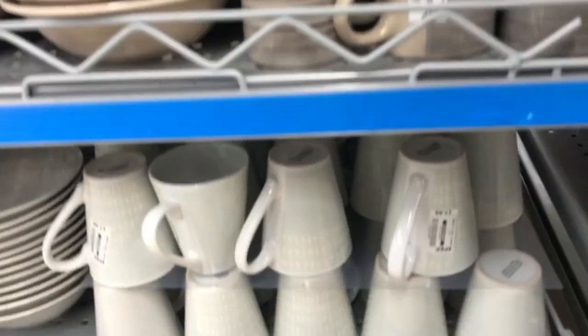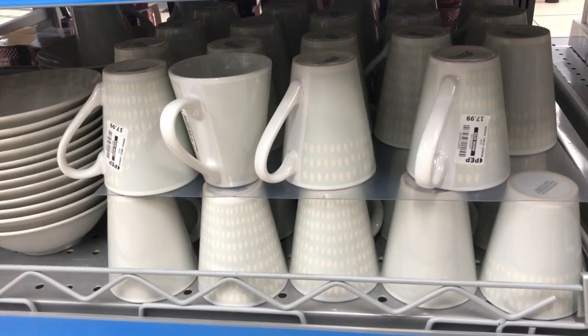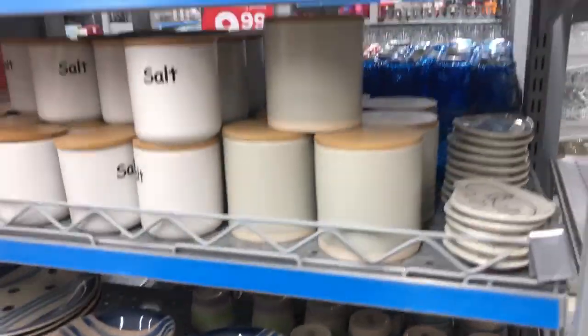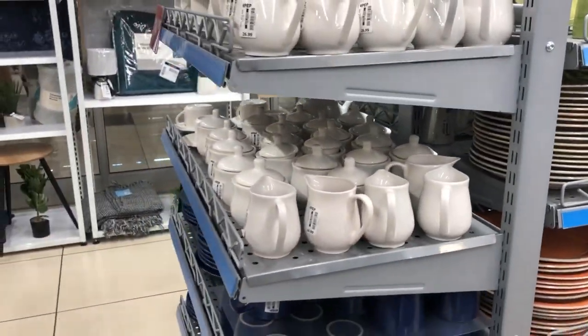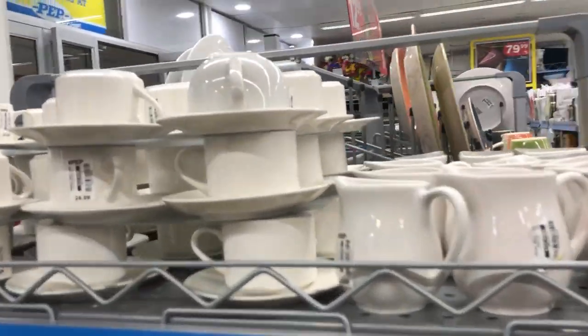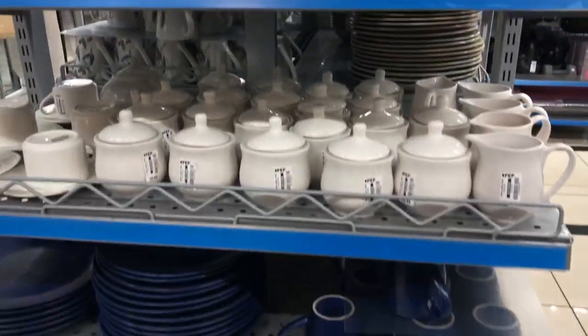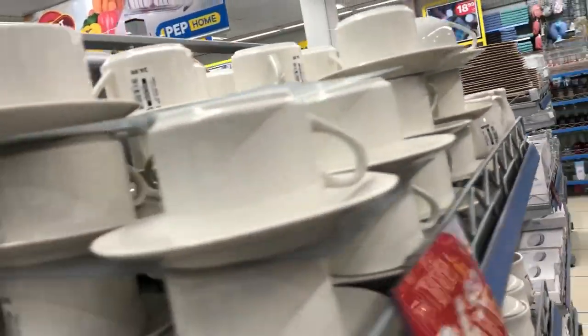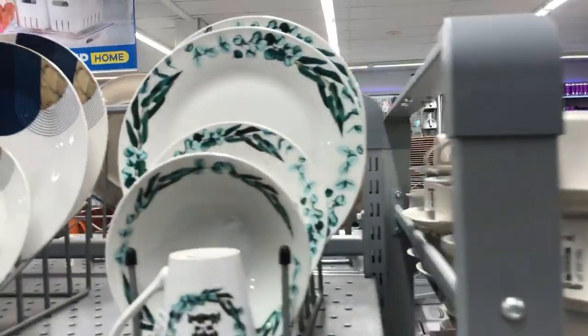You know, these things just give me nostalgia. The way they're painted, the colors, it reminds me of back then, when this was like the high tea plates. Also, moving right along, this is extra cups and stuff that they have. I like the navy blue. I really like it, but not to buy, but in the shop I liked it.